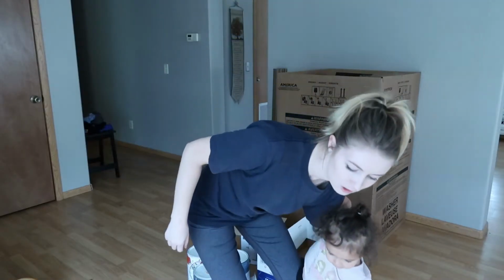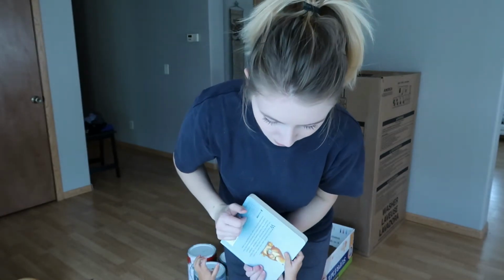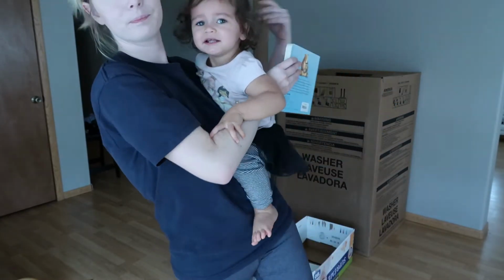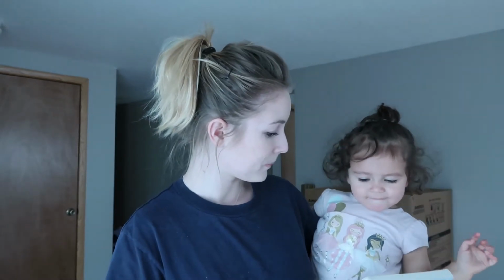Okay, go get your book. We'll go read. So I'm gonna read to her, see if she'll go down for a nap, and then we can surprise her when it's all done. Hopefully it turns out good. Okay, sweetheart, come here. But really, if it looks horrible, she's gonna love it anyway, just because she likes to climb in boxes. You ready? Let's go put you down for a nap, okay? Okay, so we'll be right back and we'll get right into doing this thing.